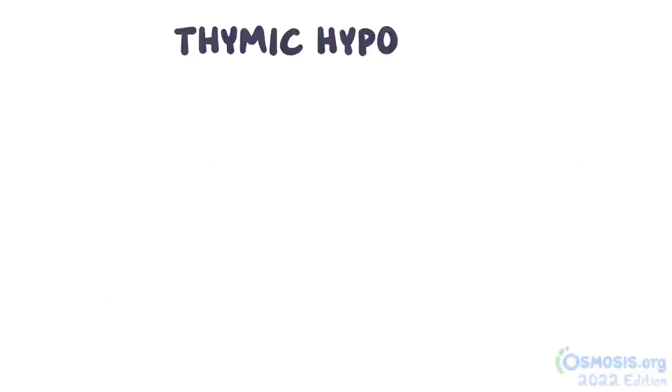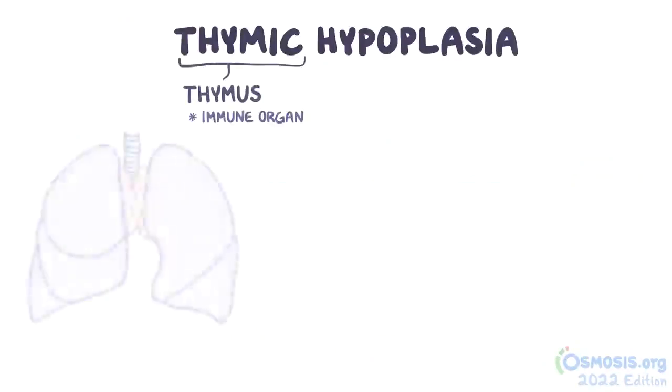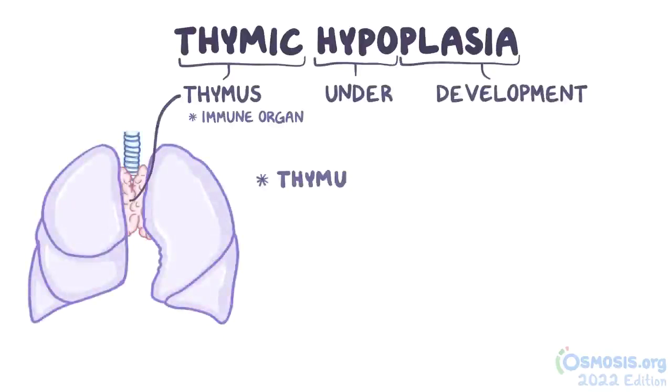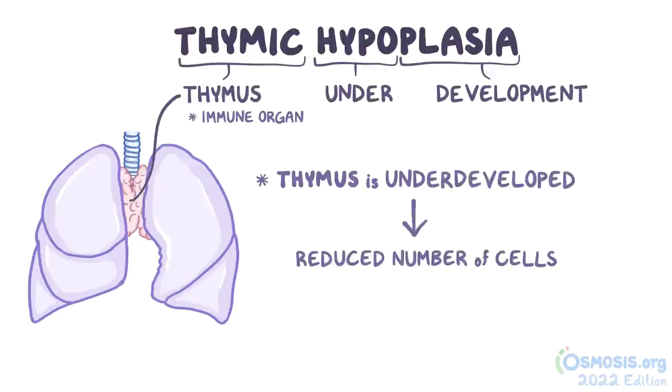In thymic hypoplasia, thymic refers to the thymus, which is an immune organ that sits between the lungs. Hypo refers to under, and plasia refers to development. So thymic hypoplasia is a condition where the thymus is underdeveloped and has a reduced number of cells.